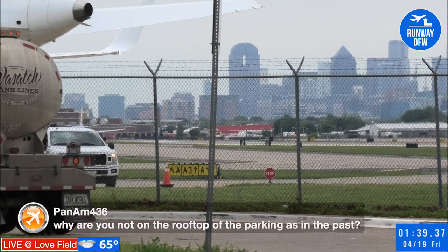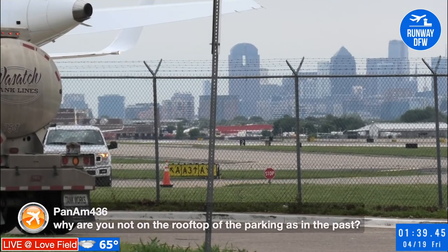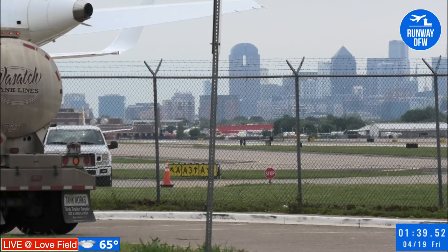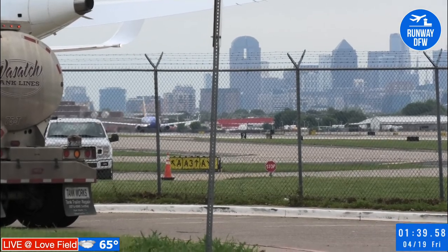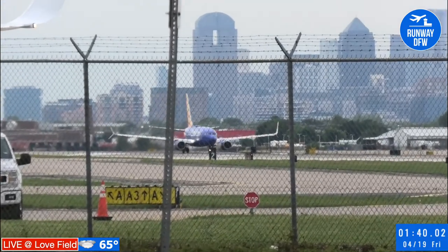Pan Am 436 says, why are you not on the rooftop of the parking as in the past? Well, I was just looking for a change of pace. That was basically it. And I'd never tried this as a spotting location before. And what really got me interested in here was the Mavericks plane, which is right adjacent to us.